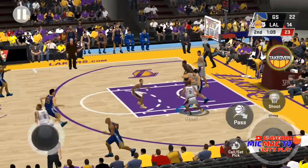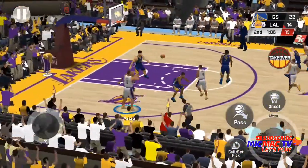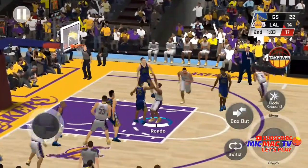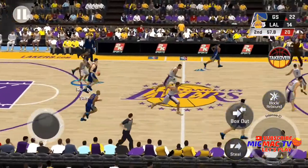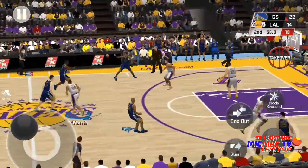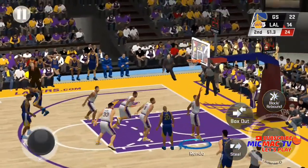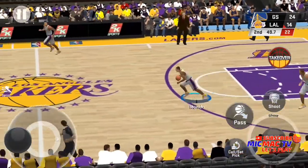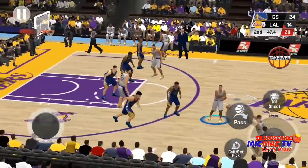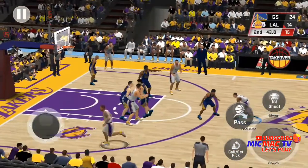Oubre. Oh, that's blocked. Pass to Rondo. Lets it go from 11. Shot is off. Here's Pogo. Shot from 12. That is good. And here's Rondo. Quiet so far offensively. He's searching for his first points of the game.